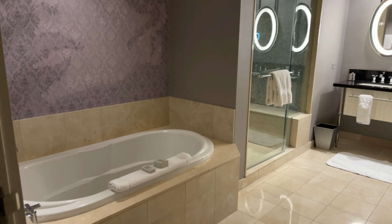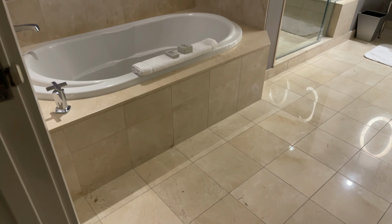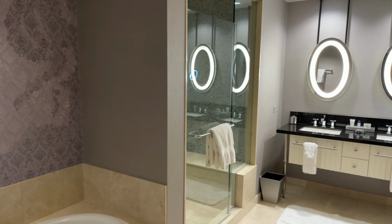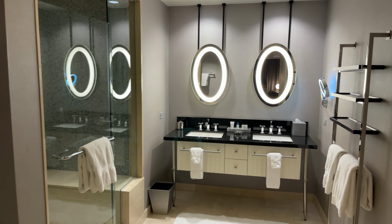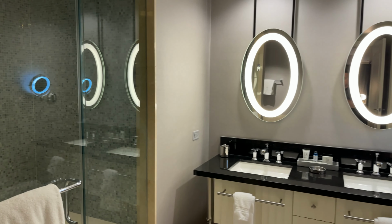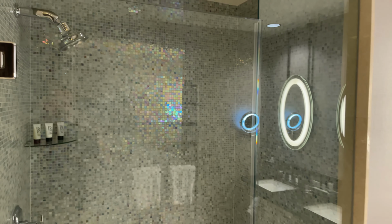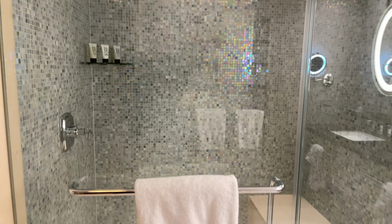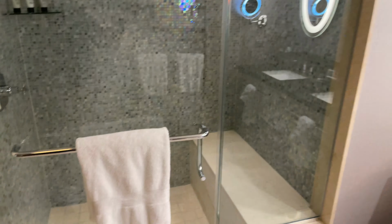The one bedroom suite had the Japanese soaking tub with the views of the Strip. I actually preferred this bathroom. It was enormous. I liked the shower. I felt like the shower in the other room was just too open and it felt cold because the water pressure wasn't good enough. But I really loved this bathroom in the terrace suite.